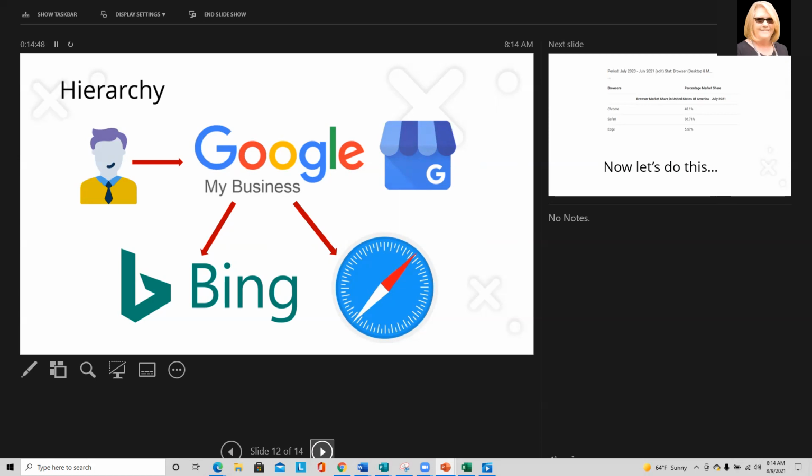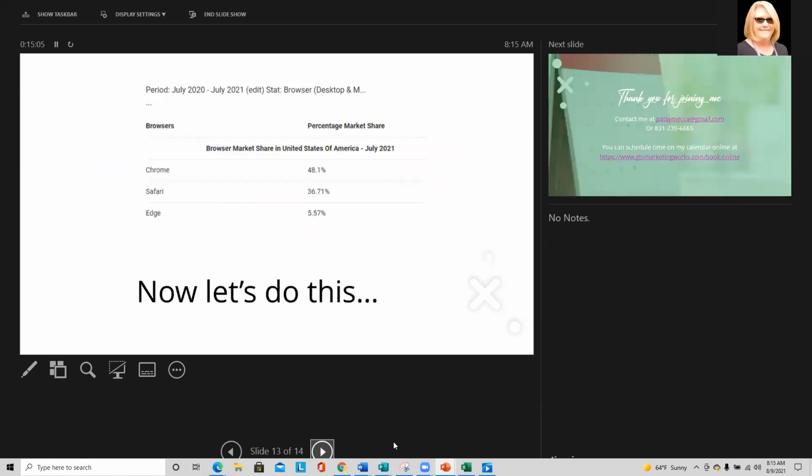A lot of people still use Firefox. I get it. But not very many people do, and that is dwindling. Let's go ahead and look at this next slide, because this is just the most recent, July 2020 to July 21. Here's the stats for the United States. Chrome gets 48.1%, Safari gets 36.71%, and Edge gets 5.57%.